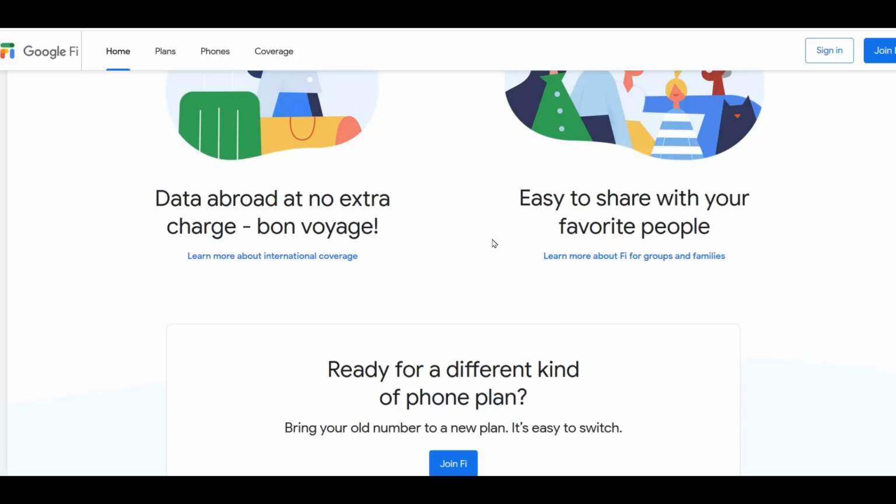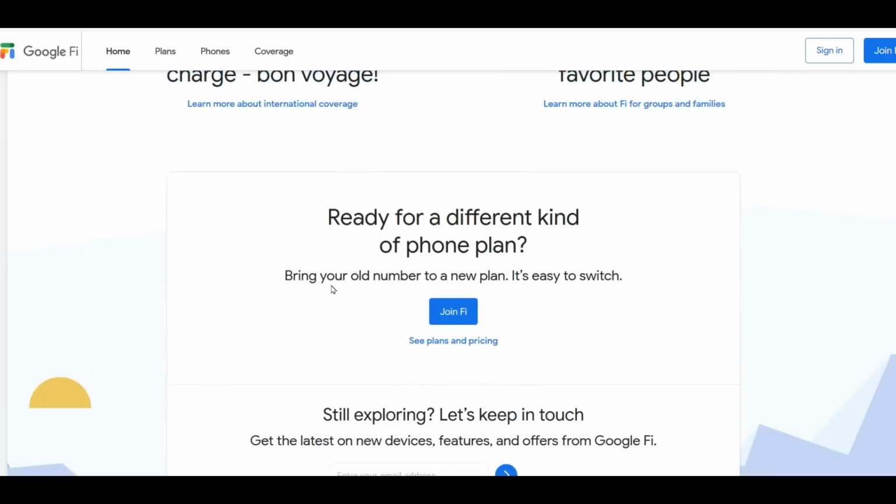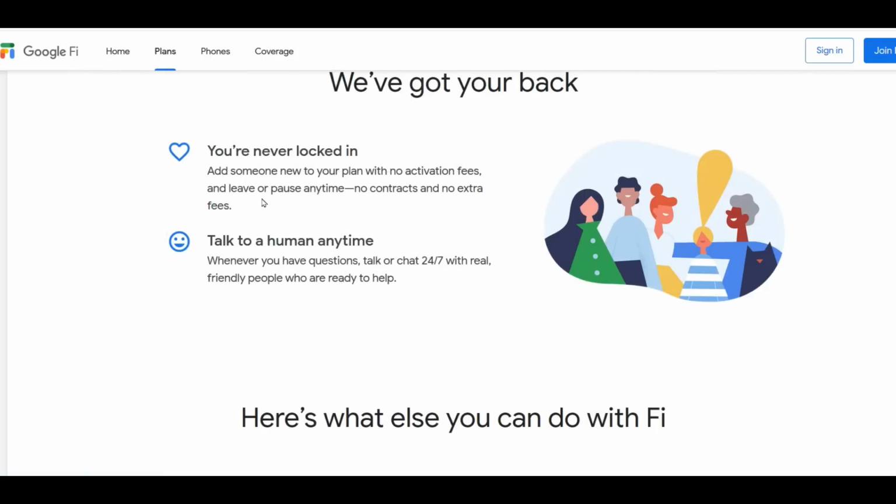And that is capped at 6 gigabytes after $60. The rest is free pretty much, and in most cases you can bring your old number over to the new plan. Easy to switch. Another nice thing is you're not locked in. You're not signing a contract, which is nice.